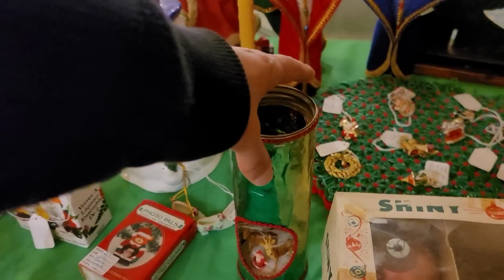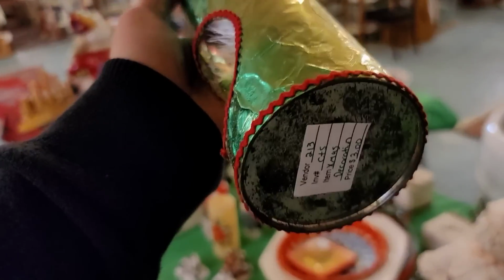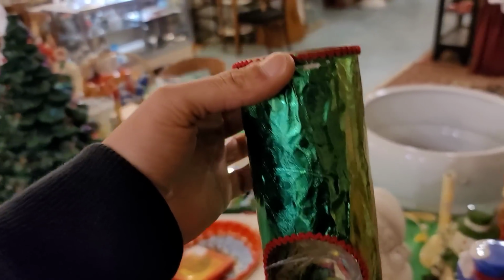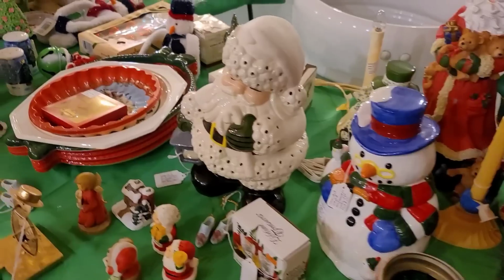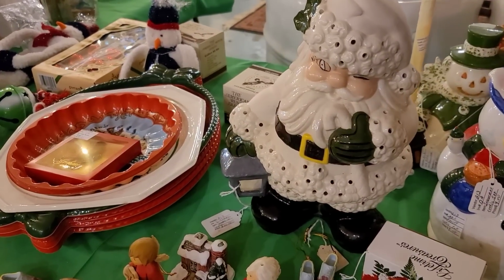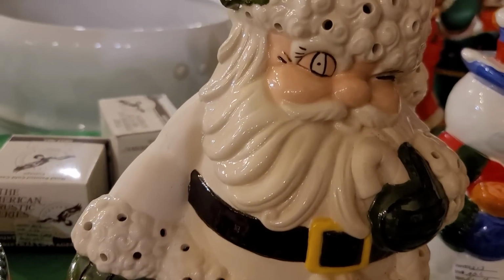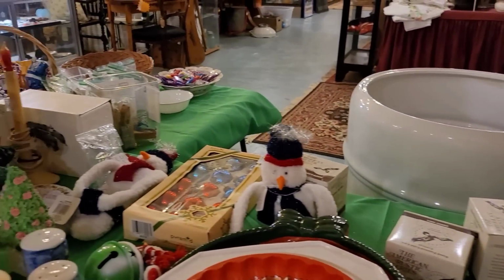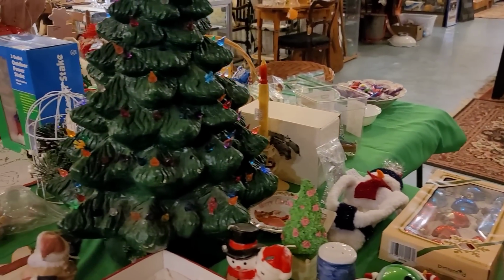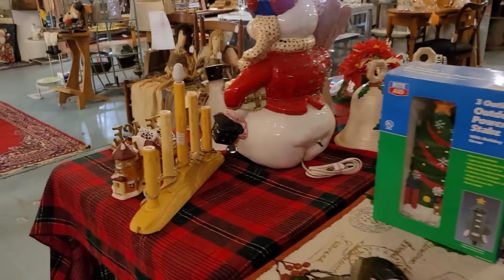Now, I absolutely love this little DIY project. It was a can of some sort. They wrapped it, of course, in some foil Christmas paper, cut out a little hole, and made a little vignette inside of it. And I thought that was absolutely adorable. And then we have another one of these disco Santas, and whoa, look at that eye. I mean, talk about peeping. Jeez, Santa. He saw one too many. He saw something he shouldn't have seen. You know what I'm saying?